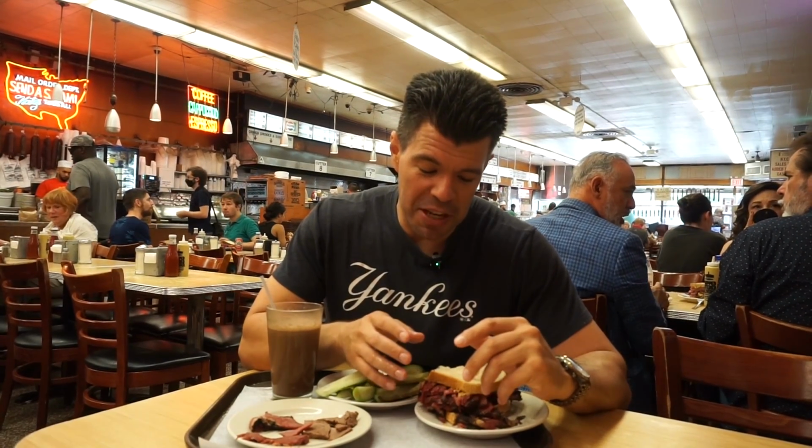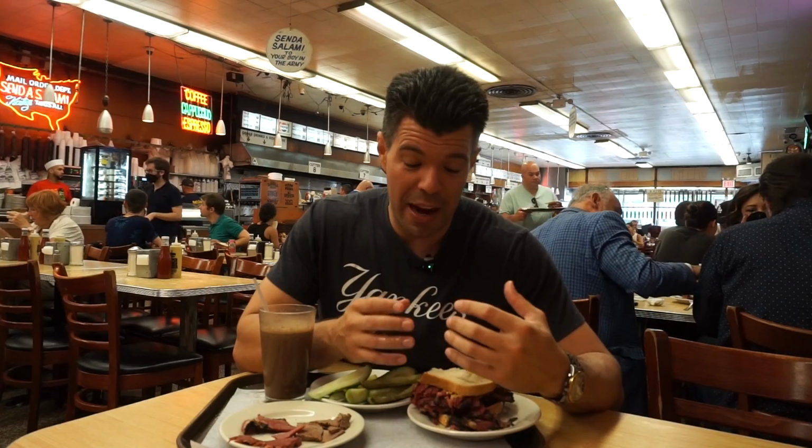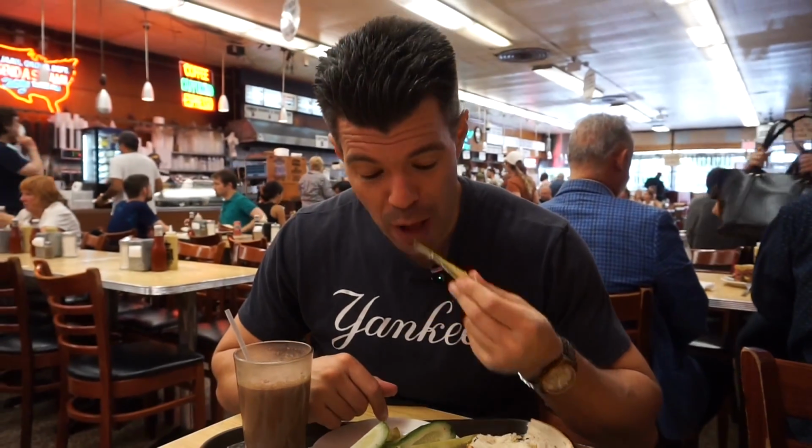I think this is better just because of the juiciness of the pastrami, the deliciousness of all the ingredients combined, and it was just a burst of flavor in my mouth that I absolutely loved, and I cannot wait to pound this once we turn this camera off. But we're not done, so we got to review these pickles. Here's the first pickle.